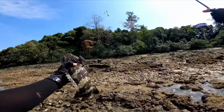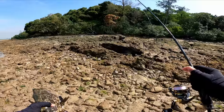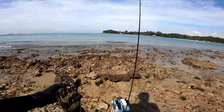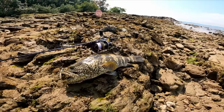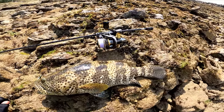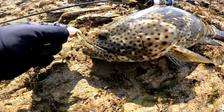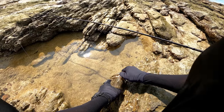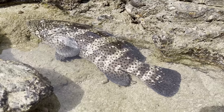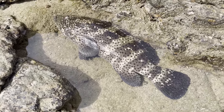Oh, look at that! I just got a group one Ajing. Alright guys, beautiful group one right here. I saw it swimming in the shallows, so I presented the worm and he took it. Ooh, beautiful! See, actually it's firmly hooked on top. Such a beautiful fish. This is my biggest to date on light setup. Good size.